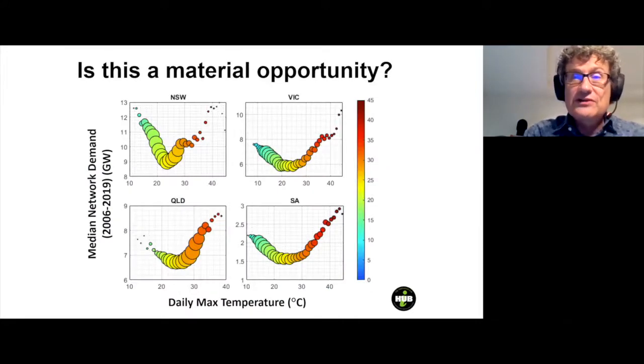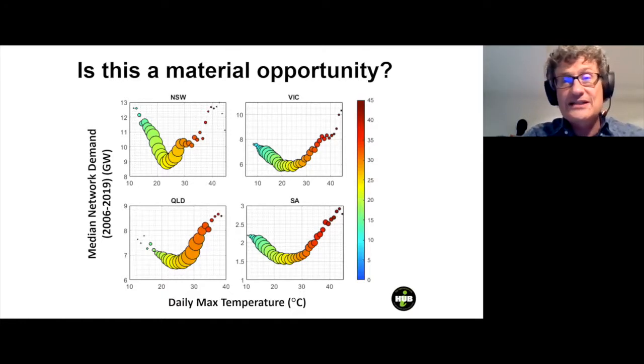You've got to ask yourself, is this a material opportunity? I think perhaps Søren's presentation has at least partly looked at that, but from an Australian perspective, looking at the regional energy consumption as a function of ambient temperature just shows how much this temperature-dependent load is the cause of peak demand. So, for example, in South Australia, on a low 20 degrees Celsius ambient day, you have around 1.5 gigawatts of demand on the electricity system, and that climbs to around 3 gigawatts at temperatures above 40 degrees Celsius. That's a doubling of the amount of demand. So clearly, air conditioning, which is the major load causing that, is very material. Next slide.